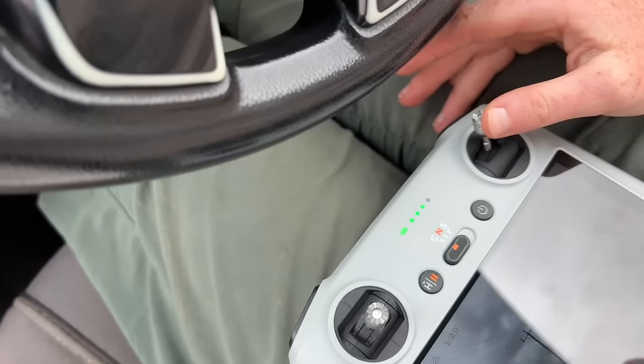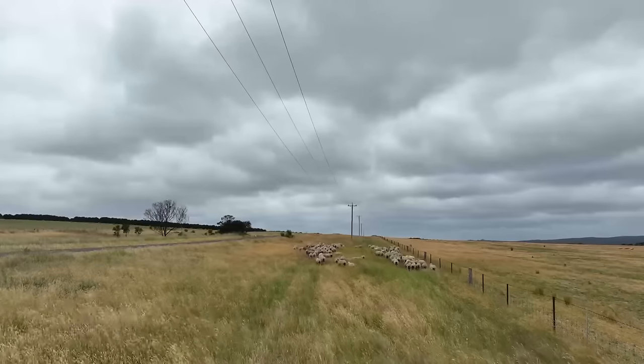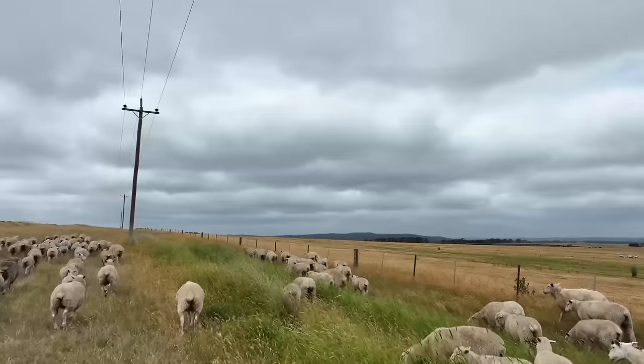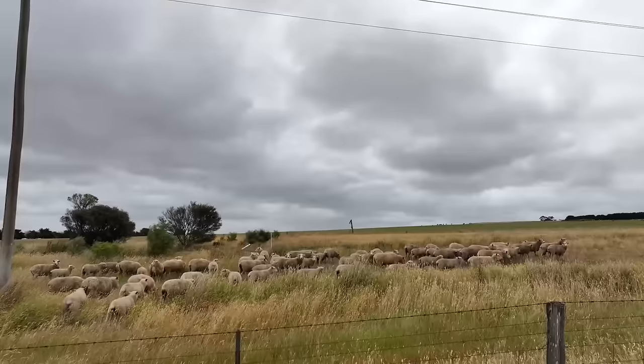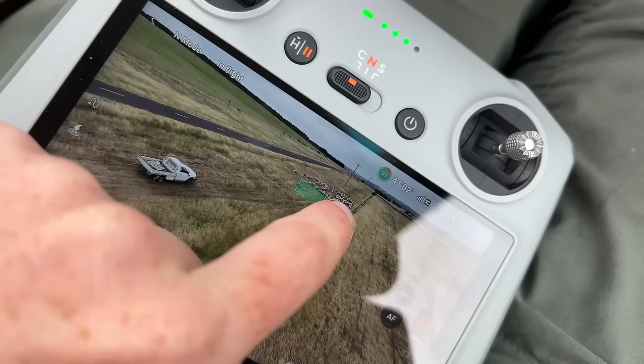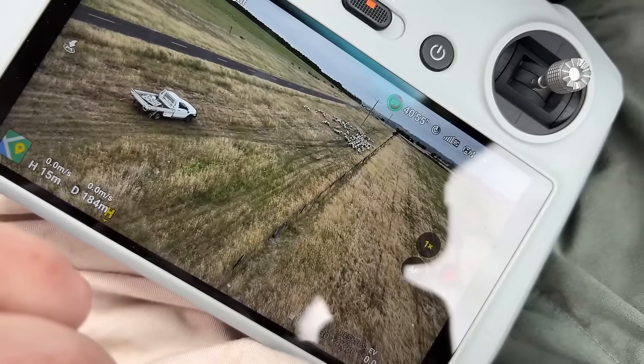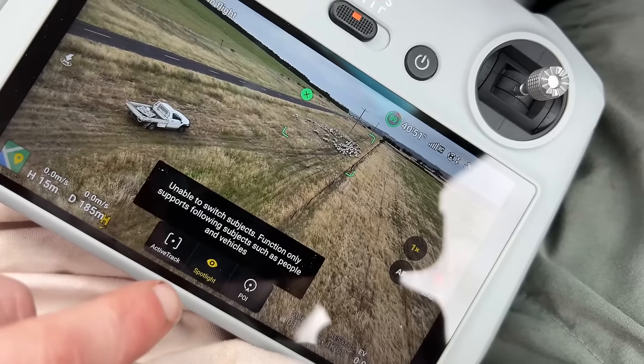Oh, look at it go. There we go. Look at that. It has a 15k range, so theoretically I could get the sheep from the paddock and bring them home without having to actually go anywhere. There it is there. I'm going to see if I can set it up to just follow the sheep. It's meant to have a feature where you can highlight things and it'll follow it, but for some reason it won't track.